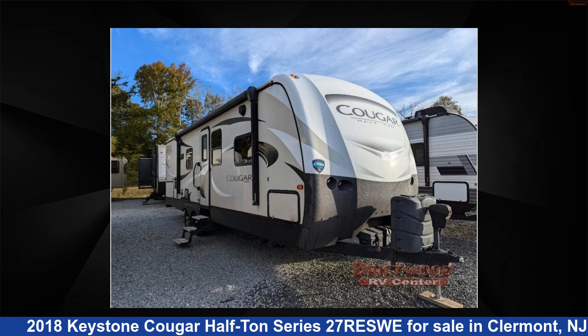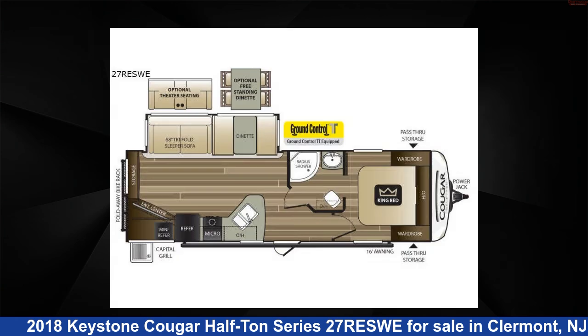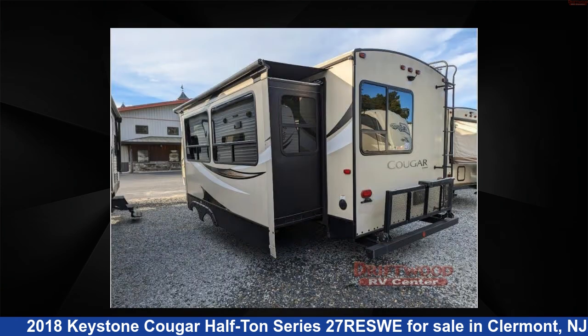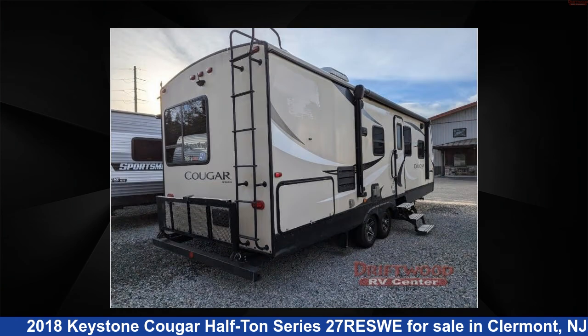This 2018 Keystone Cougar Half-Ton Series 27 RESWE is a travel trailer RV. It is located in Clermont, New Jersey, 08210 and is offered for sale by Driftwood RV Center.